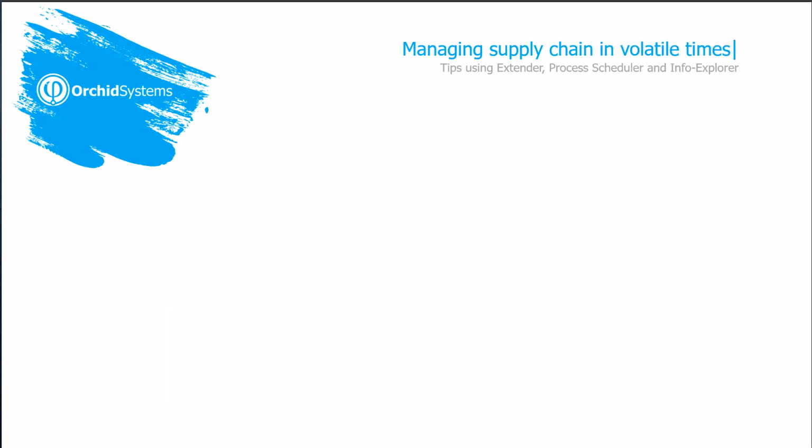Next, we're going to look at managing the supply chain, our third group of stakeholders. While this doesn't directly apply to Orchid, as we don't ship software in boxes, we manage vendor relationships and we need to track demand for various modules to assess where to put our development efforts. We do use Notes and Document Management Link to track information about our vendors. We also use Extender for special processes that are specific to subscription items versus software sold under a perpetual license.